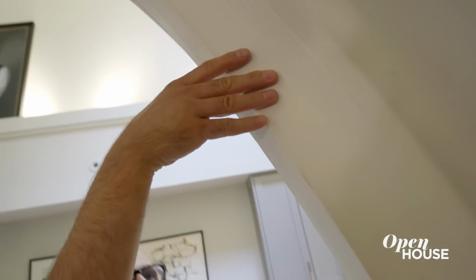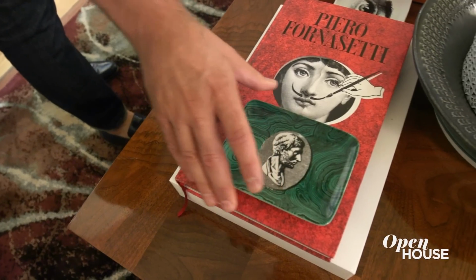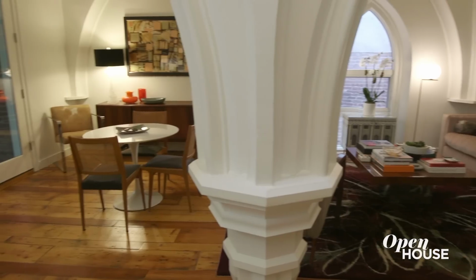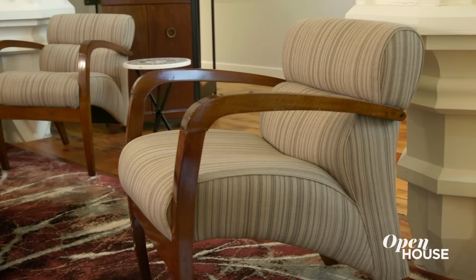And to balance all the curved shapes, we brought in more of these hard-edge shapes in the Milo Bauman coffee table and the Fornasetti column chest. So not only is this room about straight lines and curves, it's really about modern and vintage.